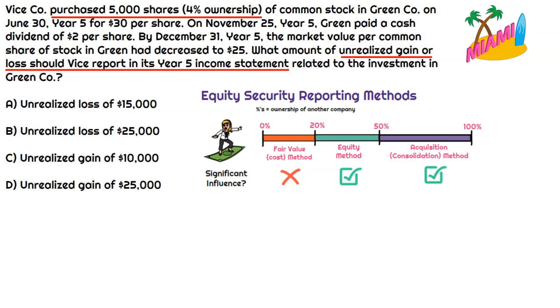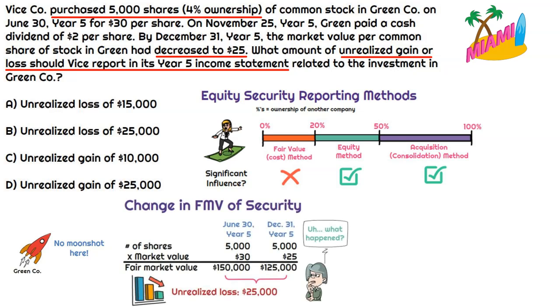So now we're at the end of the year. It's December 31st, year 5. Unfortunately, the market value per share has decreased to $25, right? Everybody that invested in it during the year is going, what the heck happened here? I thought this was a sound investment. I thought it was going straight to the moon, but it did not. It decreased. Now, it only decreased $5, but we own 5,000 shares.